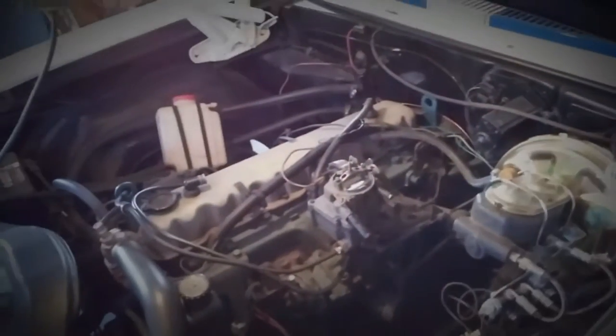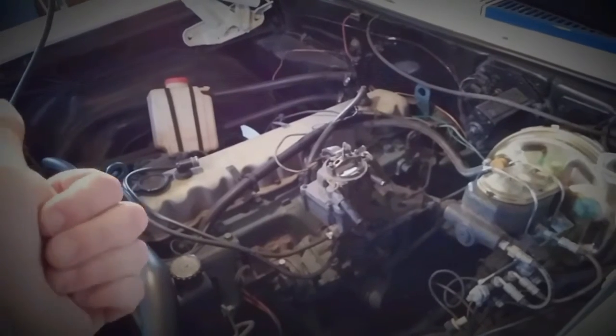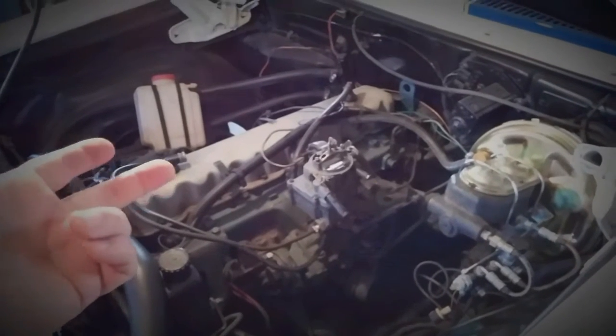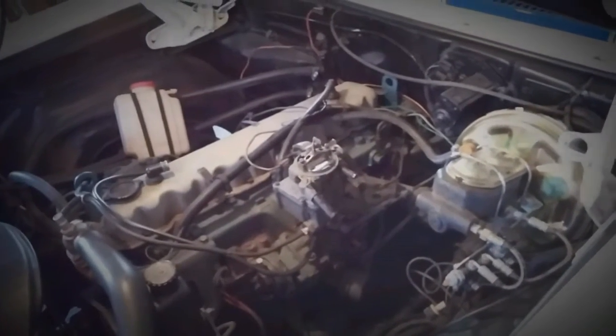So it's either from this point back, which would be clogging the fuel line, which could be a clogged or obstructed filter, or the pump, right? I'm guessing that's not the problem because everything was running fine till I messed with this.